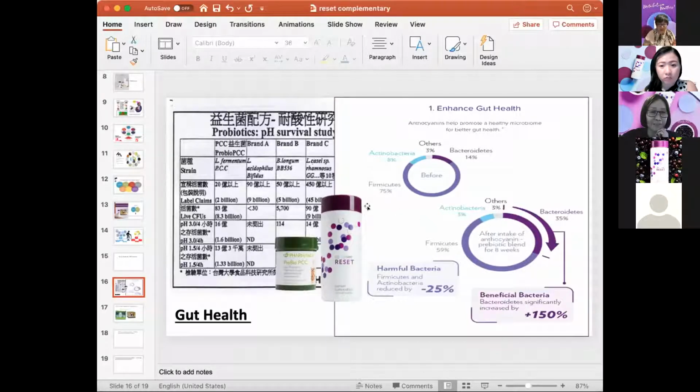So how Reset comes in complementary is because it promotes an environment for good bacteria to grow. At the same time, when we contribute that 2 billion colony bacteria count, that means 2 billion bacteria go into the gut, so that will also create a synergy, coupled with the benefits coming from our Reset. Our good bacteria will be able to continue to thrive.